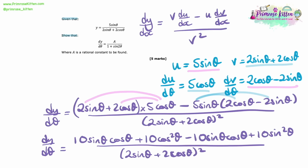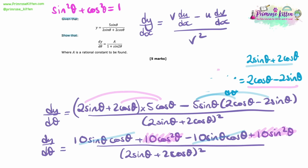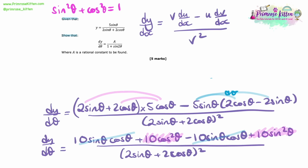And that's all over 2 sine theta plus 2 cos theta, squared. At this point, I wouldn't multiply out that squared bracket yet. Sometimes things will cancel, sometimes we'll have no choice but to multiply it out. But at the minute, you can see that the 10 sine theta cos theta will cancel with the minus 10 sine theta cos theta, leaving us just with 10 cos squared theta plus 10 sine squared theta on the top. Well, something should look familiar here, okay? We should remember the identity and have it ingrained in our memory that sine squared theta plus cos squared theta equals 1.